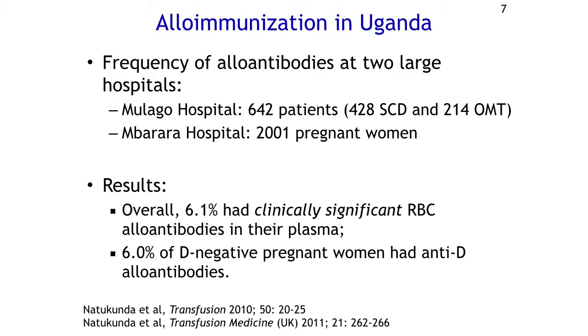What about the situation in Uganda? Alloimmunization in Uganda was studied at 2 referral hospitals, Mulago National Referral Hospital and Mbarara Regional Referral Hospital. At Mulago, we looked at post-transfusion alloimmunization, and 642 patients were studied, 2/3 of them being sicklers, and 1/3 being the other frequently transfused patients. At Mulago Hospital, we also studied maternal alloimmunization, and 2001 pregnant women were studied for evidence of forming antibodies against their pregnancies or against previous transfusions.